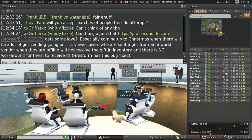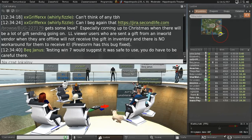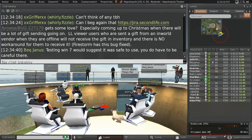I think the question of whether we'll accept patches is an open one. We'll see what happens. We don't want to test it because we don't want to suggest that anybody should be using it. And we don't want to test it on Windows 7 because we don't want to run Windows 7 internally. It would be a violation of our corporate security policies to run Windows 7 even for the purposes of testing viewers. So we won't do it.